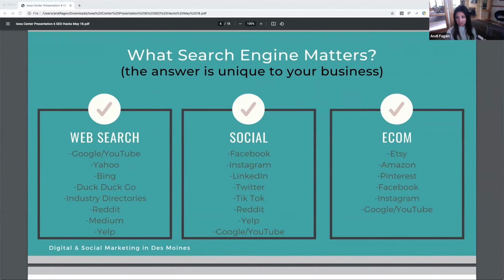Let's talk about the different search engines that your business can be a part of. When most of us think of search engines, we think of Google. While it might be the most well-known, there are other platforms that you may not be considering as a search tool, but are absolutely places that you want to be putting your best foot forward. In this slide, I've kind of grouped them into three main categories and listed out some of the top platforms. Of course, there are plenty of others and a few platforms that really fit in all categories. As you see, I put Google and YouTube actually in all three categories.